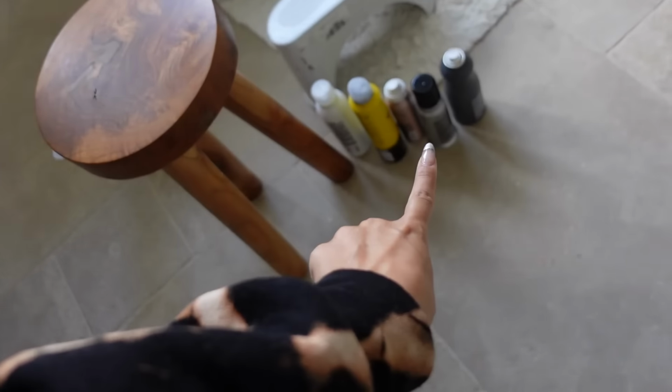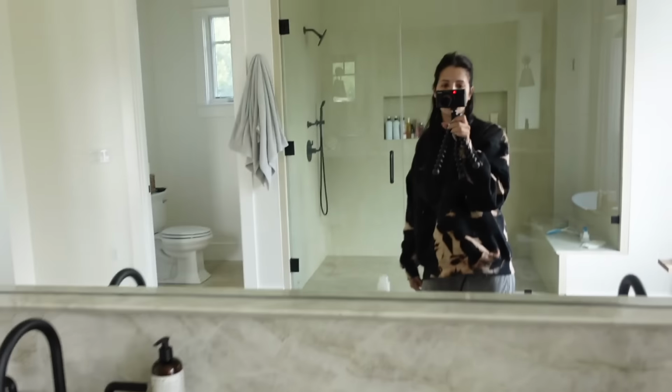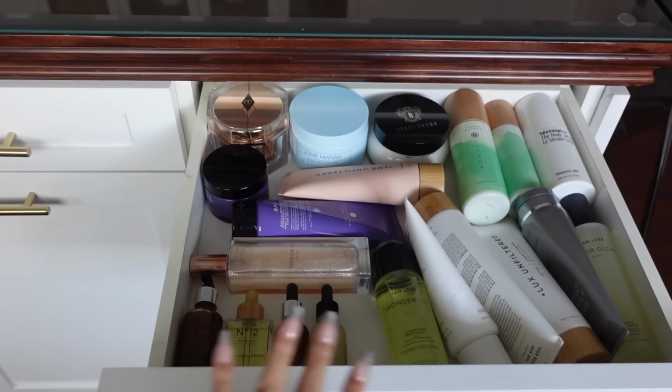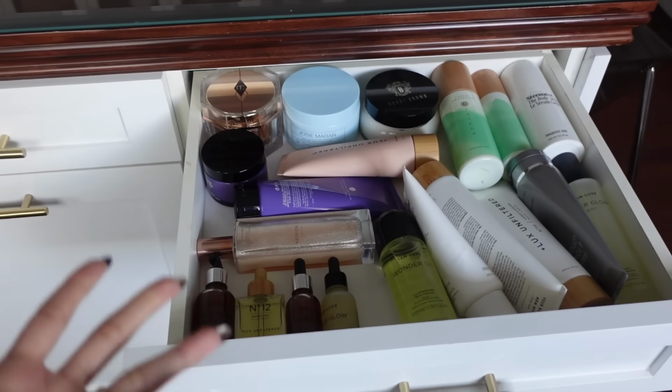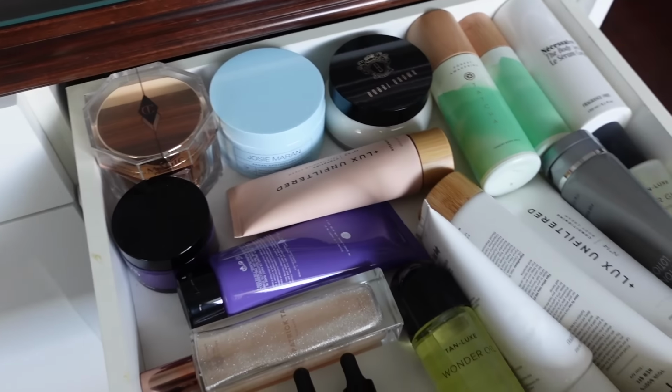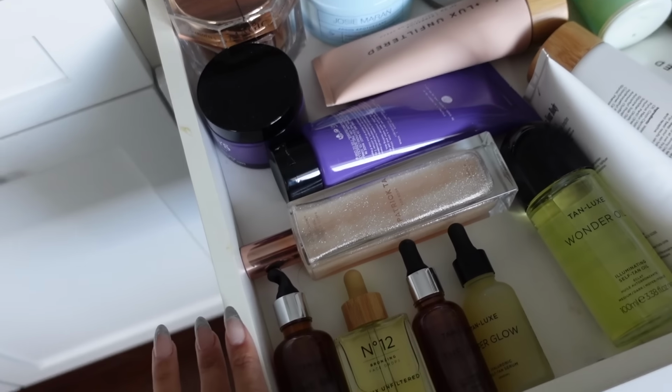Guys, we got all this plus two bags filled with stuff that we took out of here, and we are done. We are done. You know it feels so good whenever you complete a task that you don't want to do. As for my closet, which we are now in, I actually cleaned it out the other weekend. I was home alone and I wanted to just purge everything, so I did.